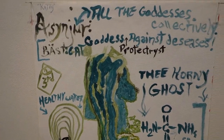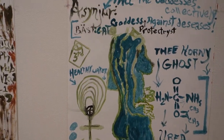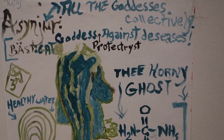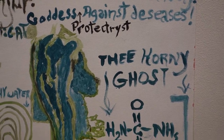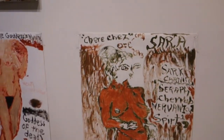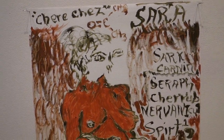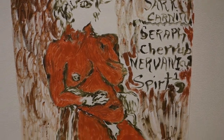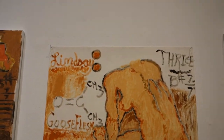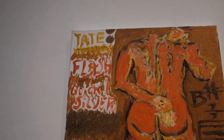All the goddesses collectively, 2015 to 2017. All the goddesses collectively, goddesses against diseases, protectress, the horny ghost. We got some more chemical formulas. Chirches Sarah. Sarah Karen. Tape Flash Quicksilver.